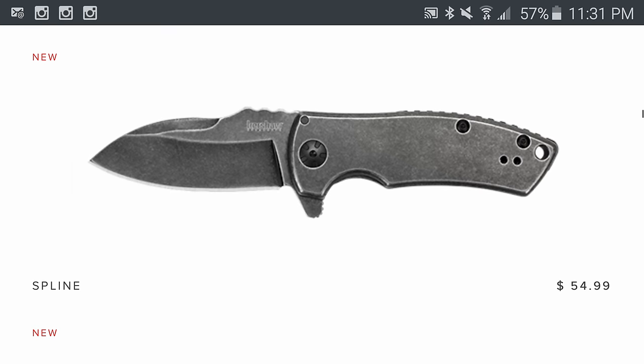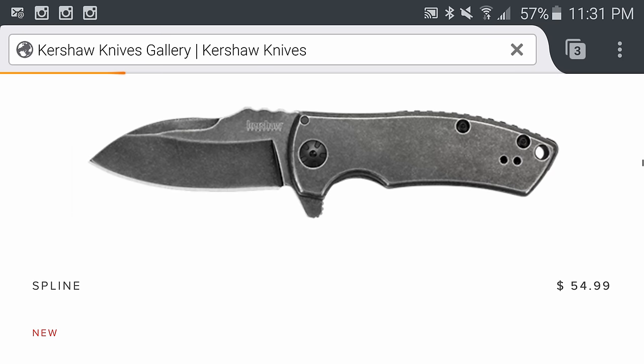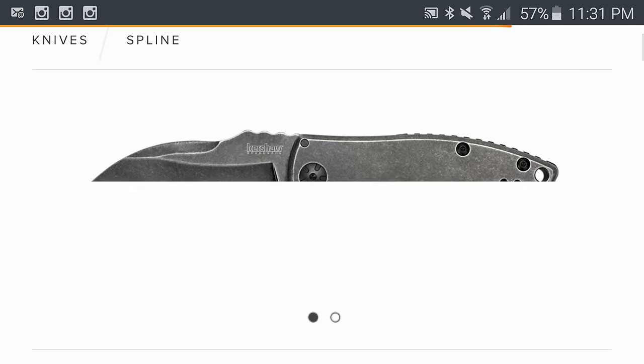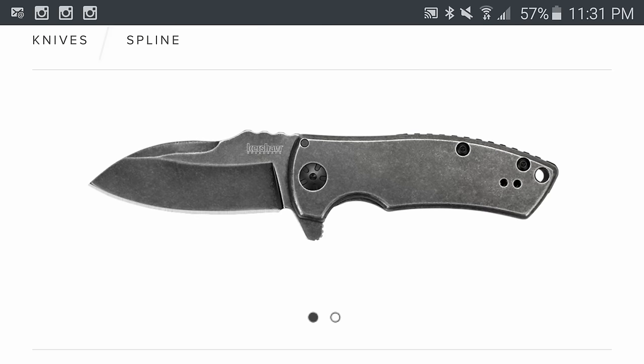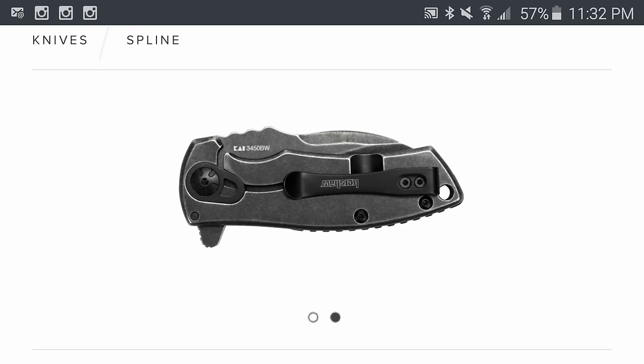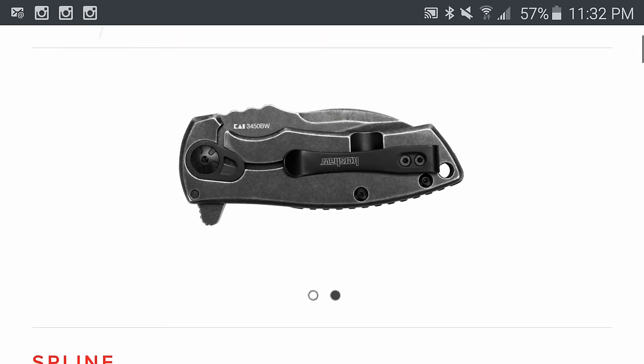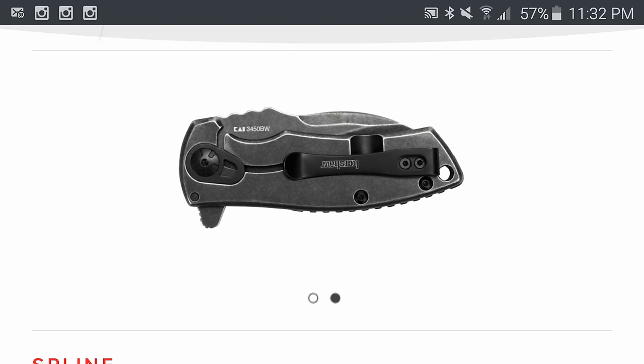I'm not totally sold. And the Spline, now that's quite cool. That looks like it's in a black, all over black wash finish. Let's just get a little look at that. Yeah, I do quite like that with the black hardware. Maybe a little stubby for my taste. Again, not really feeling that pocket clip. Pivot's cool, and see how they've combined the pivot and over travel there?